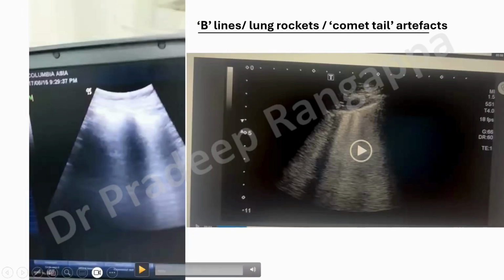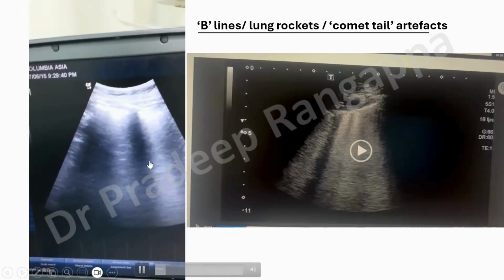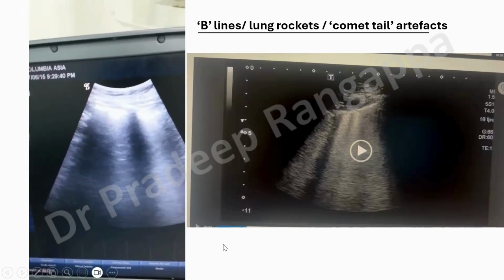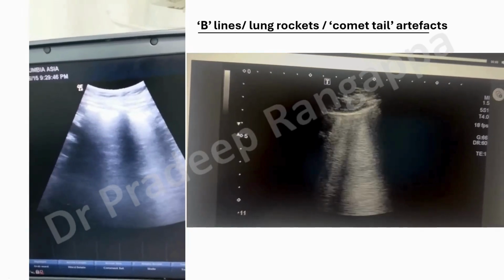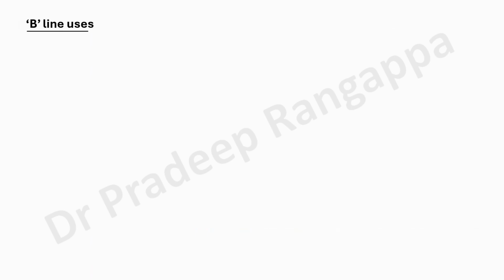So these are just some of the images which show this. This is an interstitial edema, friends, where B lines are separated by 7 millimeters. And if you look at the one on the right, this is alveolar edema where it is a lot more coalescent, and where the B lines' distance is less than 3 millimeters. So we call it lung rockets, B lines, or comet tail artifacts.